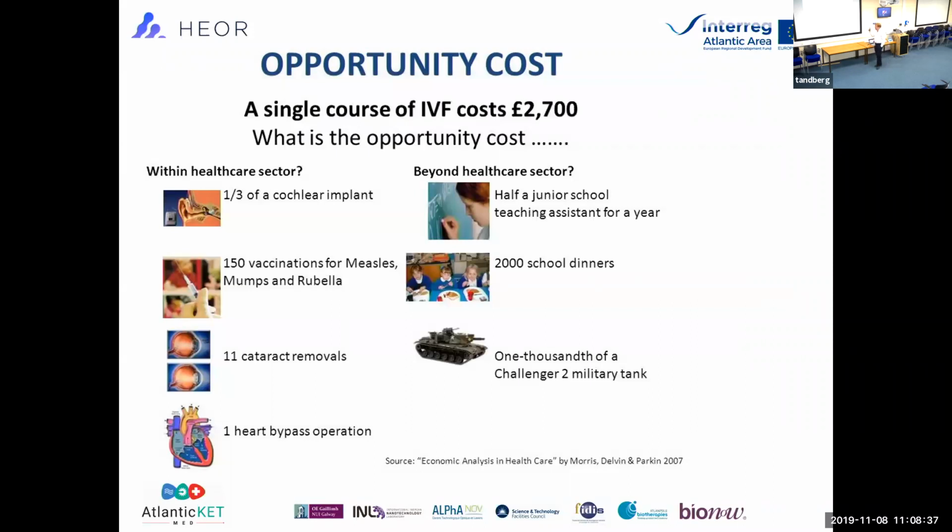And I guess the key question here is what we haven't understood. We may have understood the costs of these. Really, what we haven't understood in this slide is the potential benefits. So we need to understand the benefits in order for us to make an informed decision for how we allocate that resource.